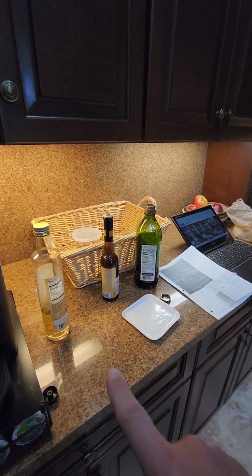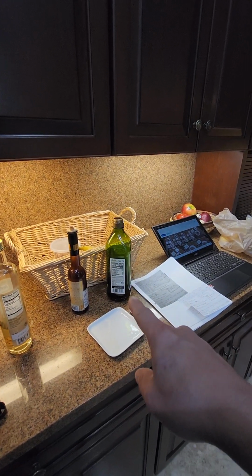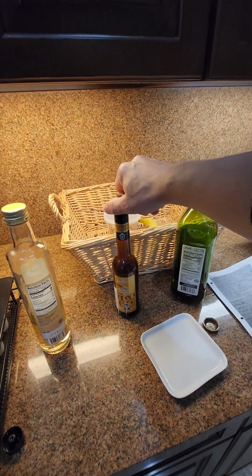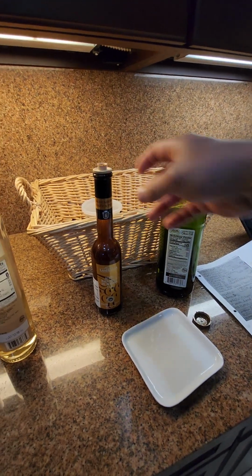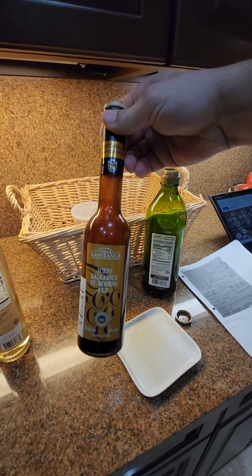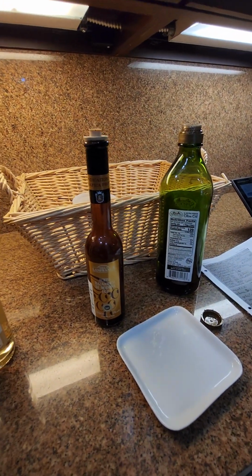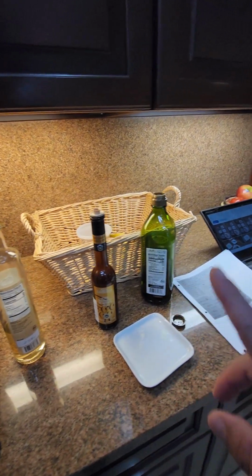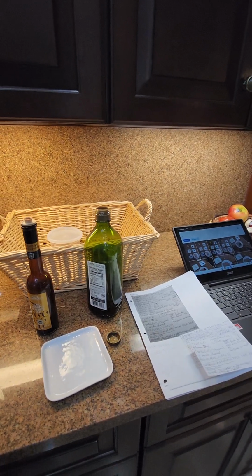So this is for the dipping sauce, balsamic vinegar and extra virgin olive oil. This is from a friend of mine, Fabio. He's a local distributor, an important distributor. I'm going to ask him for the link so you can buy this. It's a very good balsamic vinegar, directly from Italy. Then I like to use white wine vinegar, extra virgin olive oil. You can find this also from Fabio, Sapore della Vita.